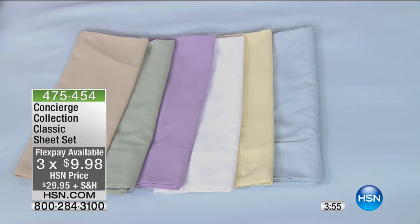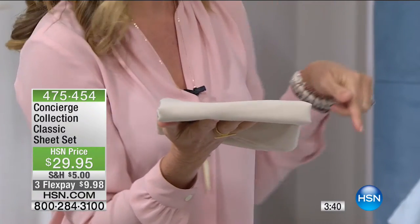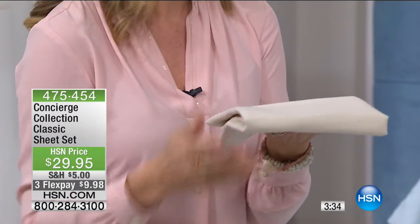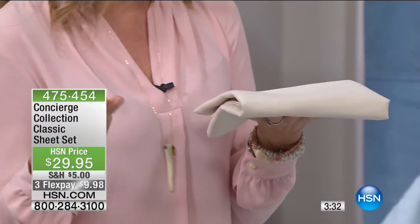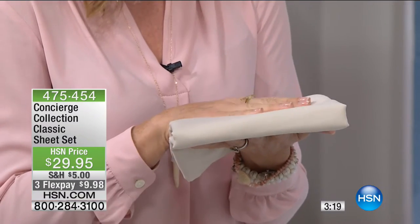I want to point out too, if you're like Robin and you have a lot of sheets, the good thing about microfiber is they actually take up less space in your linen closet and in your laundry. As a mom of 3 constantly washing sheets, I can do all 3 of my kids' sheets in 1 load of laundry thanks to microfiber. It's less bulky. It really saves you time and money, because you can throw them all in the dryer and they dry in half, or almost a third, less time than your cotton sheets. So you save time and money in the long run.